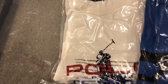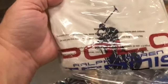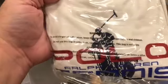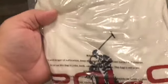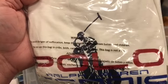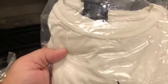Hey, there we go, right there. You see that? Polo, tennis. I think it was new without tags, possibly. It was pretty nice. I believe we bought it for $1.99, and I believe I sold it for $19.99. I took a best offer. I think I had $29.99 on it, but it's been sitting in the store for a year, so I was like, let's get rid of it. Sell for 20 bucks.